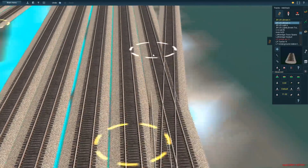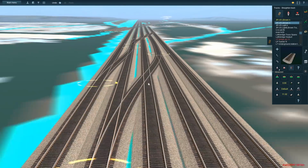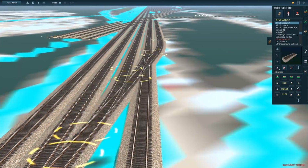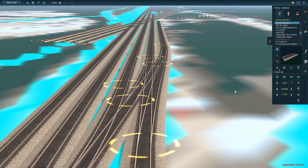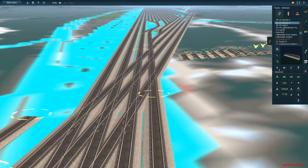So that's what I wanted to achieve. I wanted it to be as accurate as possible. That's my thing, I like to have the accuracy. I want to represent the prototype, and I want to recreate it as best as possible. So that's what I was going for here, and I think I did a pretty decent job.